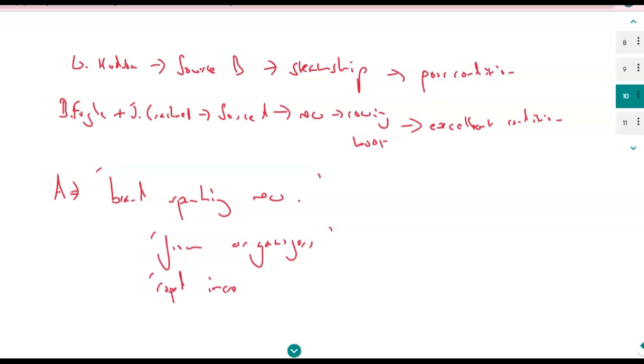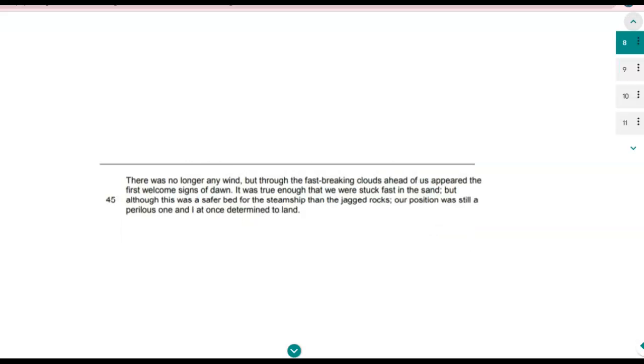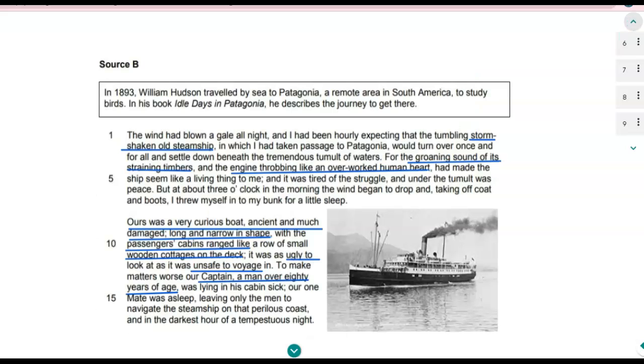Coped incredibly well. So they've been doing really well on this boat so far, before this incident. And then it also mentions rowing as well. So it's obviously, and then we've got later on, we've got oars as well. Yeah. Okay, so let's move back now to source B.